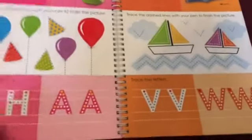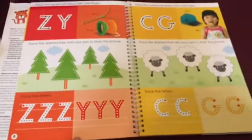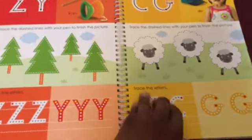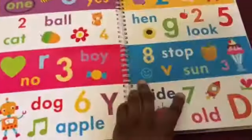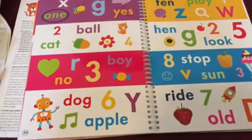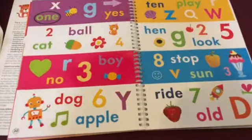There's that kind of a setup for every single letter. They're grouped, which I'm not crazy about, but that's okay. I can work with it. This is not a book that I would use to introduce letters. I'm going to use this as reinforcement or reteaching, probably in a small group, and for individual students. So it'll be used for differentiation.